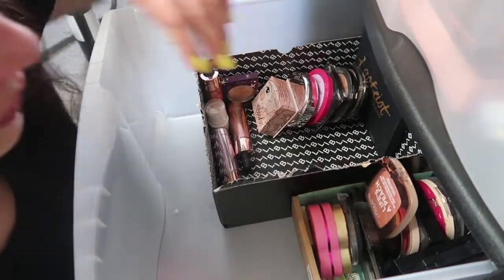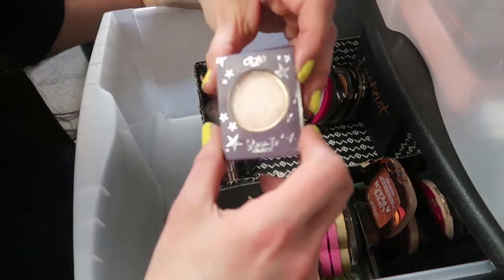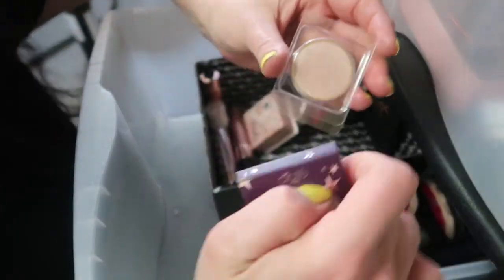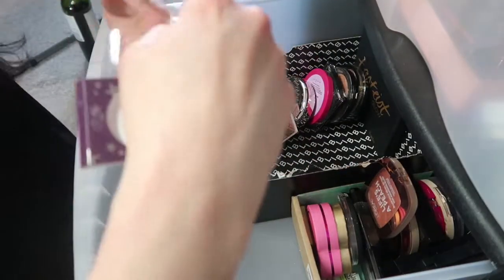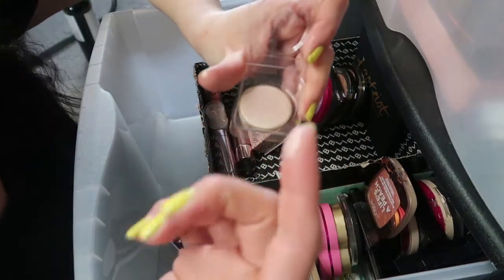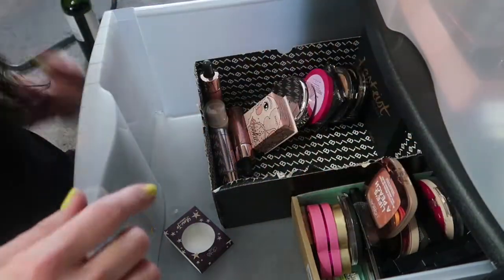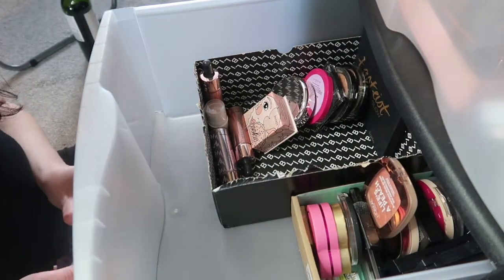I do have quite a few highlighters. I didn't think I had this many. This is the Ciate highlighter. Now, I don't know what to do with this because it's not in its own case, it's just in a little plastic thing. I could do with pouring it into some kind of magnetic case, but again, looks stunning. You cannot go wrong with highlighters. I'm never that disappointed by highlighters, only a few.